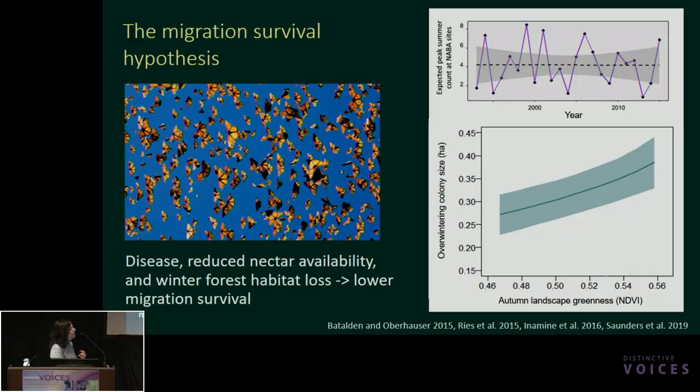And furthermore, some other research has shown that there actually is a strong link between the autumn landscape greenness during that migration route, particularly in the northern half and Texas area of the migration route, and the size of the overwintering colonies. And same thing with the amount of forest available for monarchs when they first get down to the colonies. So there was some idea that perhaps the issue is loss of individuals during this long migration.